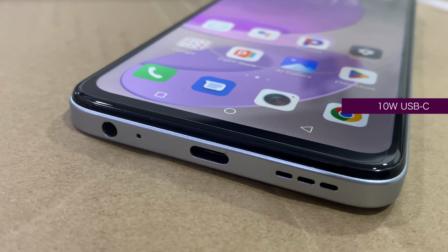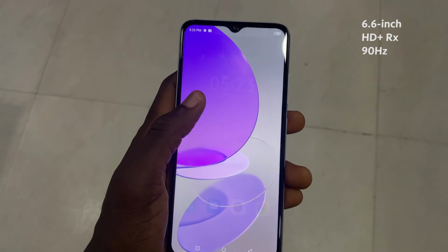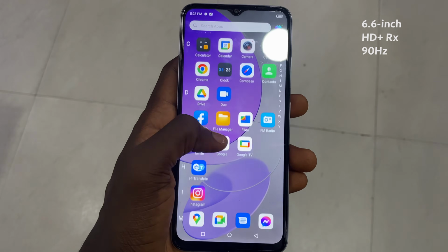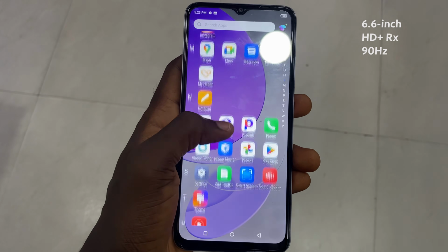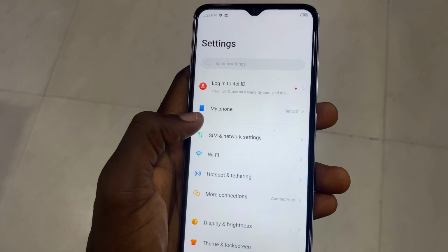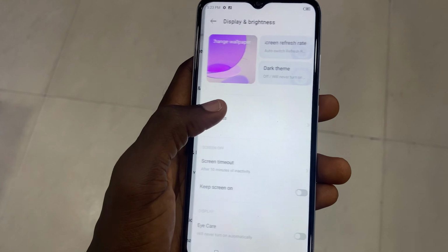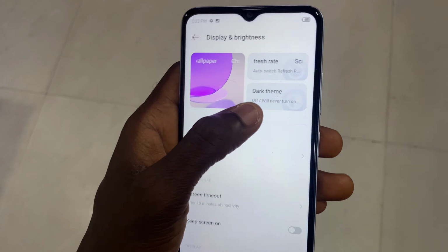I was also impressed with the smoothness of the display. What you have here is a 6.6 inches HD Plus touchscreen with 90 Hz refresh rate support. The magic here is the 90 Hz refresh rate system. From the very onset I started using this device, I appreciated how smooth the screen runs, especially for a phone of entry level from itel.